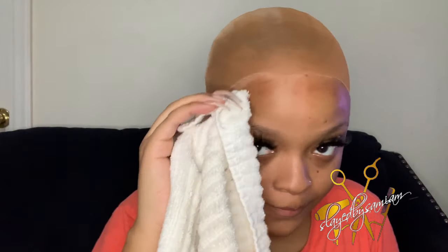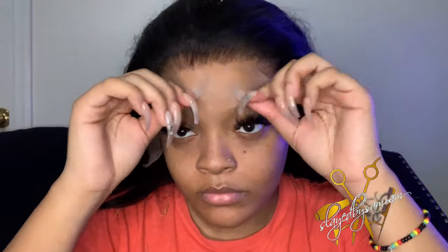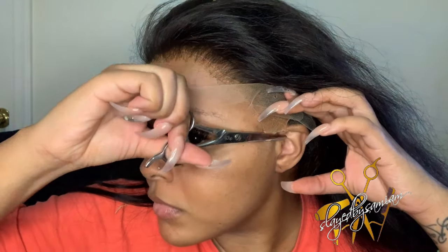So don't forget to clean it up with some 91% alcohol. If you have 70, that's fine as well. But I know the stronger and higher the alcohol level is, the better and the deeper cleanse you'll get and the longer your lace will last. So you want to make sure you wipe off all the excess makeup and everything with the alcohol.